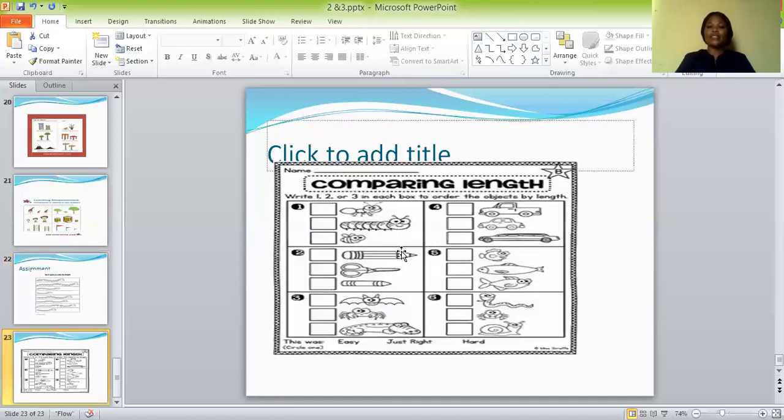This is another assignment. You have to compare their length by using your numbers 1, 2, 3, and 4. The small one, we have figure 1. The one next to it, we have figure 2. While the biggest, we have figure 3. You go to the second one. I have some objects over here. I have 2 objects here.